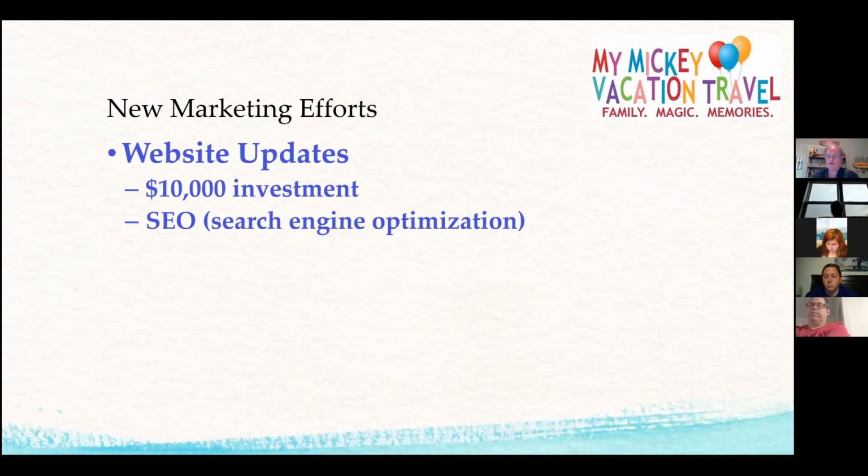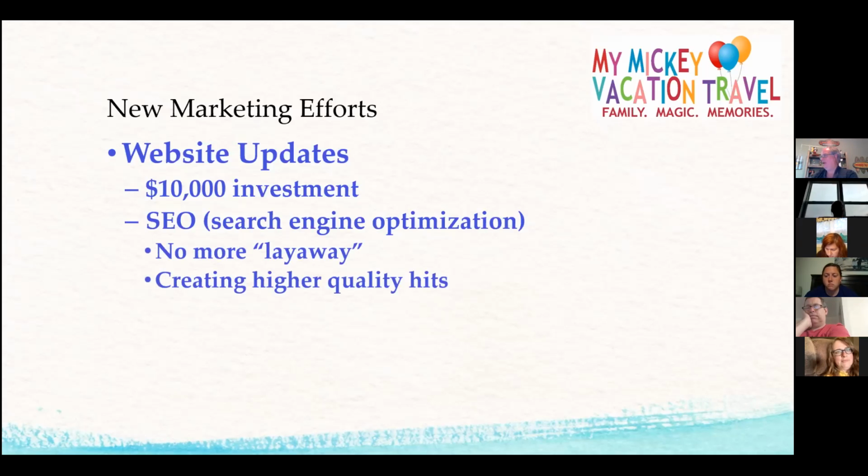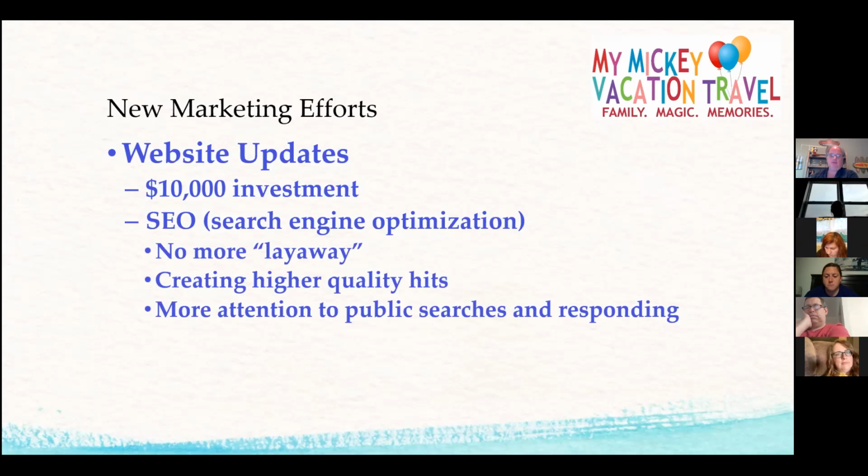We're doing backlinks, all kinds of stuff to clean this up so that folks who start searching for things will find our site above and beyond other sites out there. So that's our investment in that. So we're hoping that we will move away from the layaway, but start creating higher quality hits and paying more attention to public searches and responding.